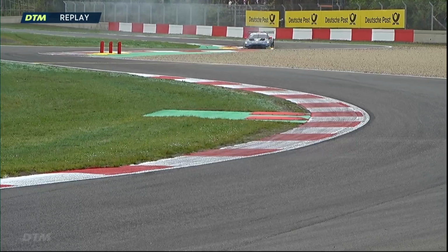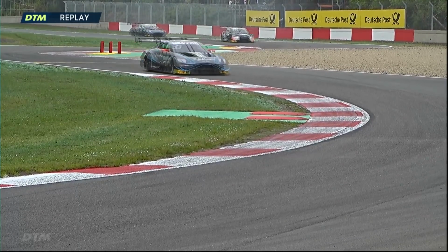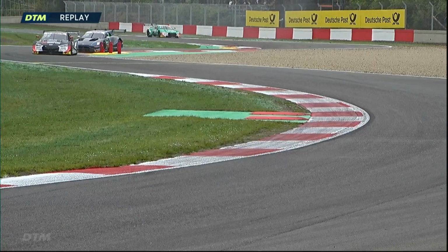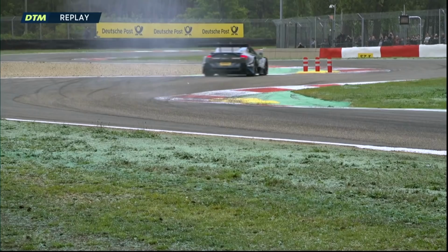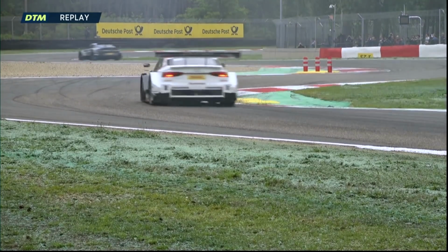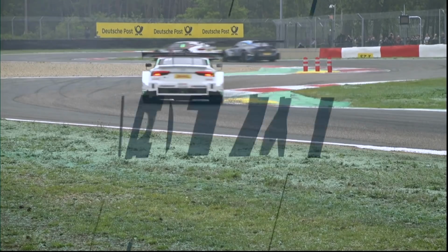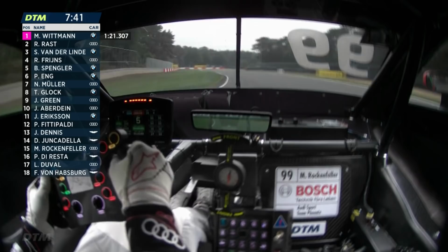So here we can see an enormous lockup for Paul di Resta, shortcutting the chicane through the gravel, and that was not necessarily the way through there for Paul di Resta. So picking that up in replay. And here we can see it from a different angle, just catching that curb on the in on the right-hander. That unsettled the car, and rather than try and make the turn, he was better off short-cutting that. So you bet your bottom dollar that Paul di Resta is pushing for all he's worth. We stay on board with Mike Rockenfeller.